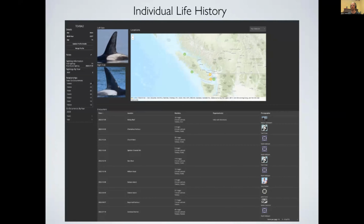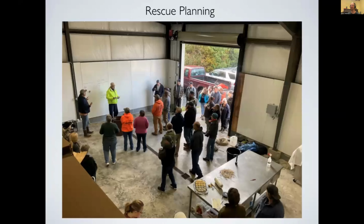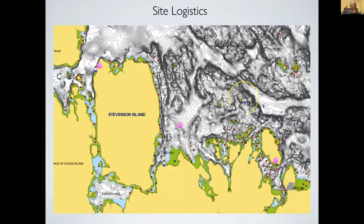So on the next slide, we can see that once we got up into the Kaufman Cove, part of Prince of Wales Island, the entire community, or at least the majority of it, as seen in this photo, came out to help with this response effort. And there was a lot of rescue planning. You can see Kaufman Cove over here on the right, just down in the bottom right corner of the chart. And over on the left-hand bottom corner, you can see Barnes Lake.